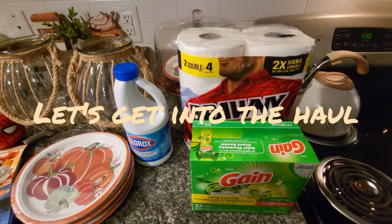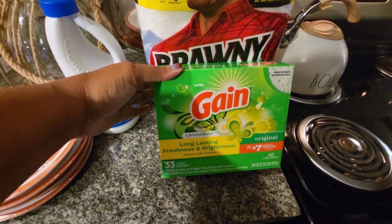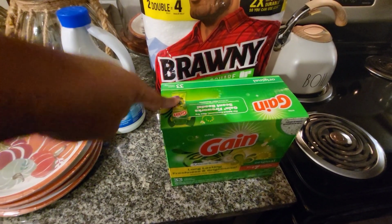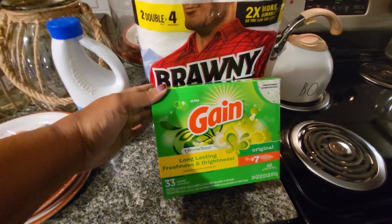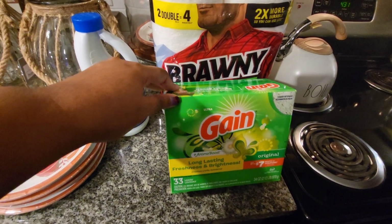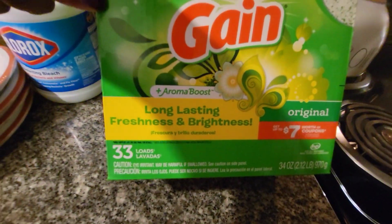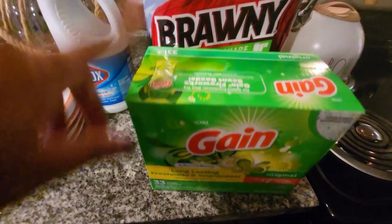So starting here, I just got some Gain laundry detergent. I have been hooked on Gain here lately, the Gain powder. So I've been buying this lately. So I picked up another one of these, and this, the 33 load, it's like $5 in Dollar General.